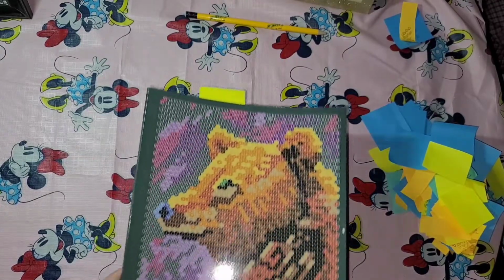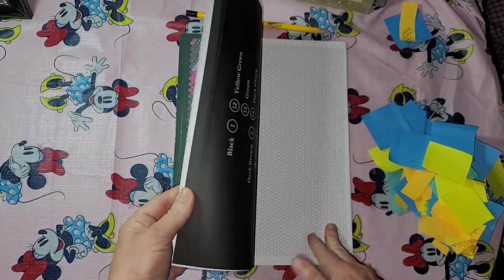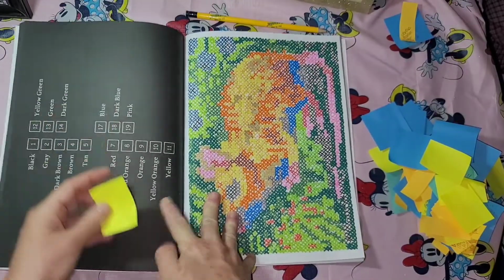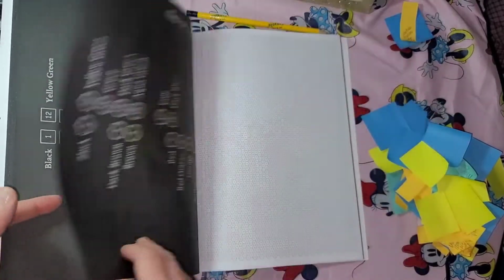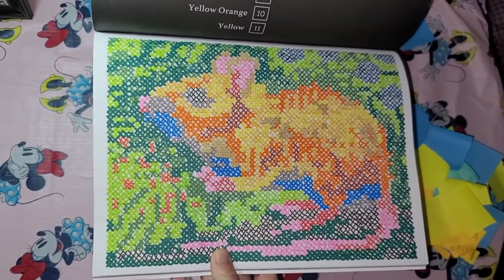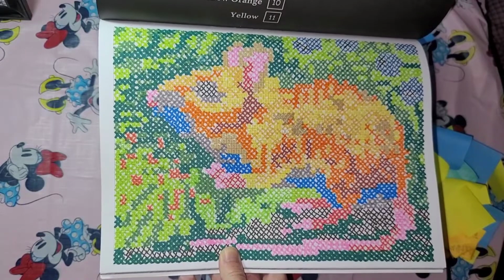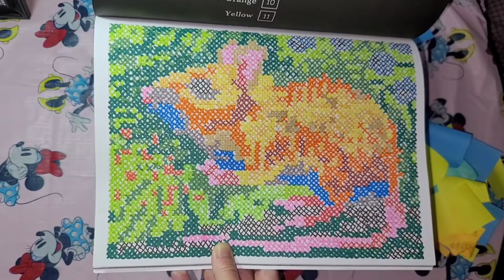I did one in here, Coloring Quest Animals, Sun Life Drawing. And the Animal Quest one, that other one was Sun Life Drawing. These are two real good books for X Method. Okay, then one in here. And, of course, the one I picked was a mouse. Didn't know it was a mouse till after I colored it. March the 25th. Pretty colors, pretty background there.